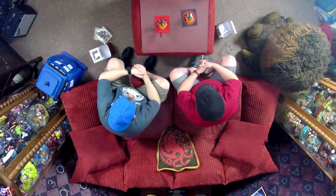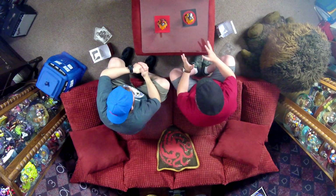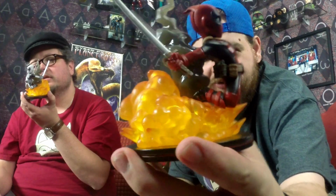I'm really pleased with the Qfigs. I like their proportionality. I particularly like the materials on this one. This explosion has a really nice translucent plastic to it. And then the smoke itself is grey, but it's also the same kind of translucent, a little bit darker.